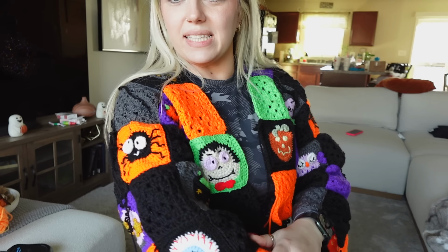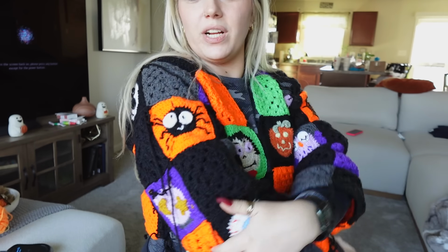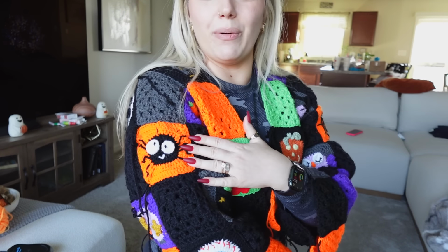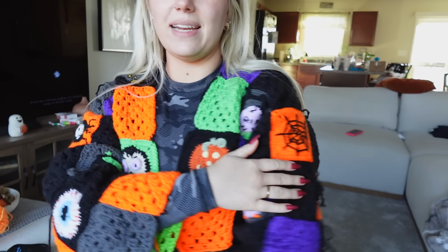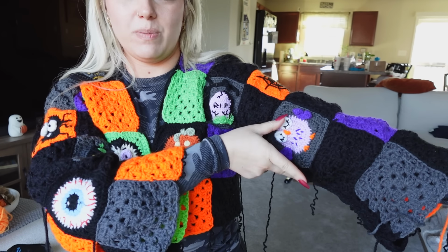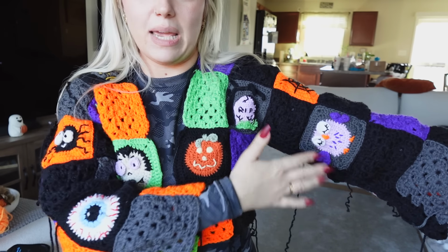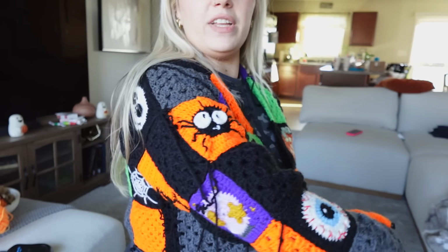The only other thing I think I had to update you is that when I did the sleeves, I ended up putting the granny squares on facing downwards so that when your arm is down, they're going the right way. And I feel like that was the right choice instead of how I originally thought I would just put the owl, let's say this way almost, so he'd be turned so that when your arms are out like this, all the squares are going the same way. Hopefully that makes sense. But I feel like doing them so that when your arm is down, you can see the spider or see the owl better. I think that looks better too.